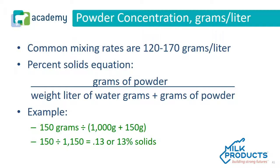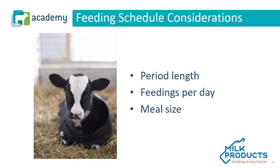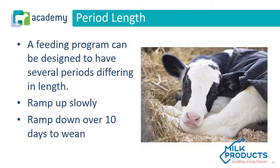With an automatic calf feeder, the volume to feed is probably one of the biggest flexibilities, feeding anywhere from 6 to 12 liters of solution per day. And 4 to 8 feedings per day is a very, very common type of program you can set up from a volume standpoint. So when you're setting up your feeding schedule, think about things like how long you want to feed them, how many feedings per day, and how much you want them to drink or consume at each meal. That's the way you can design your feeding plan.